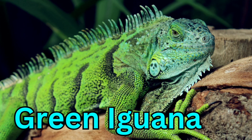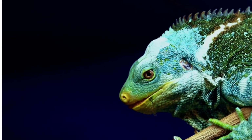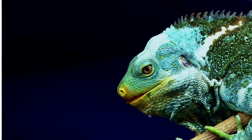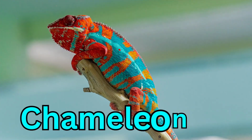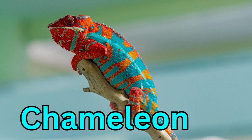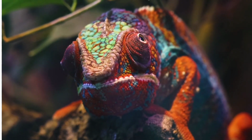Green iguana. Green iguanas are bright green lizards. They love to climb trees. Chameleon. Chameleons can change their color. They have long sticky tongues.